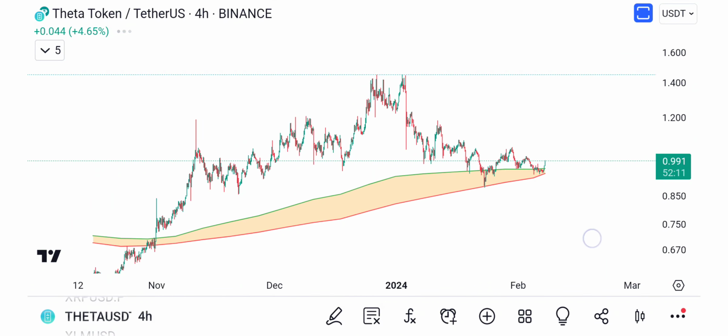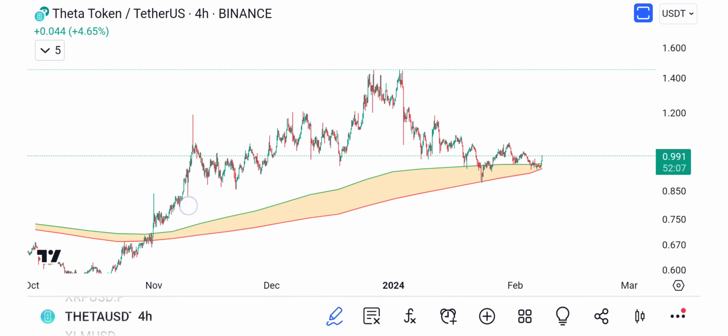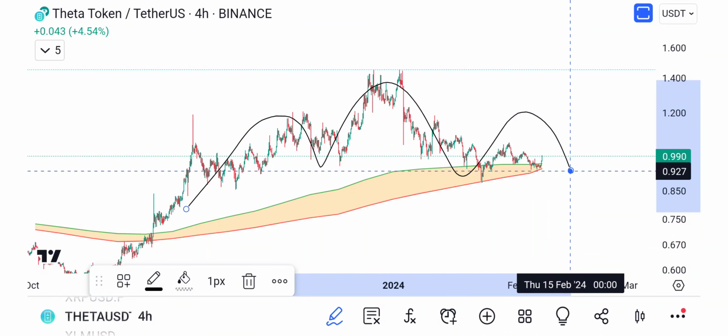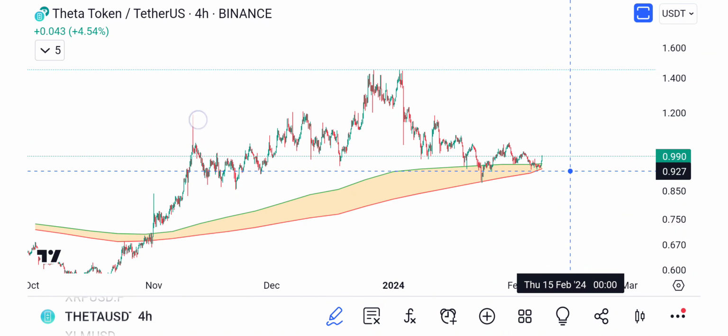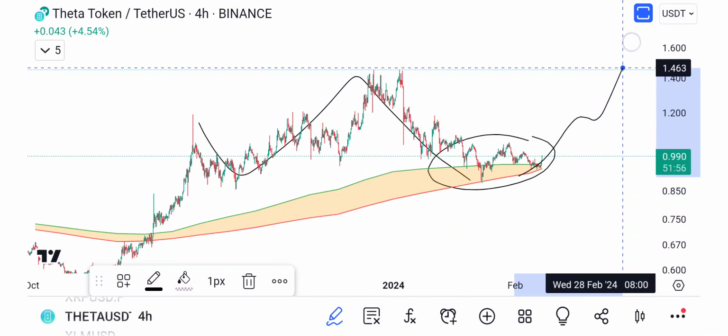So here's your short term. Now you can look at this and say, this is bearish. This is a shoulder, and this is a head, and this is a shoulder. Yeah, it could be. It could be. Or it could be an A, B, C, back test the bull market support band, continue higher.